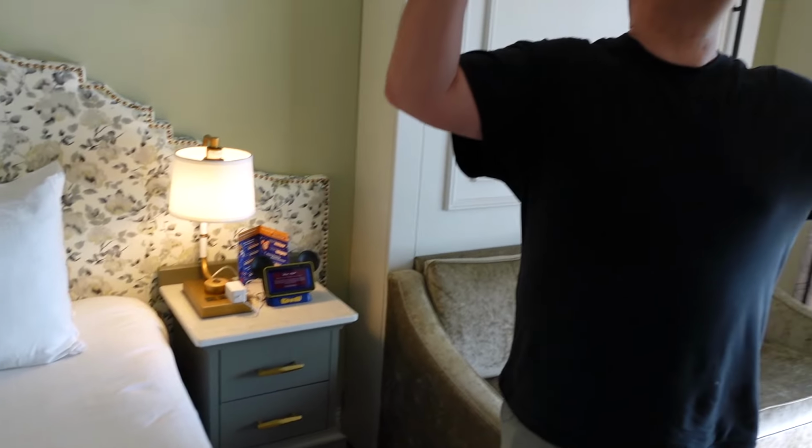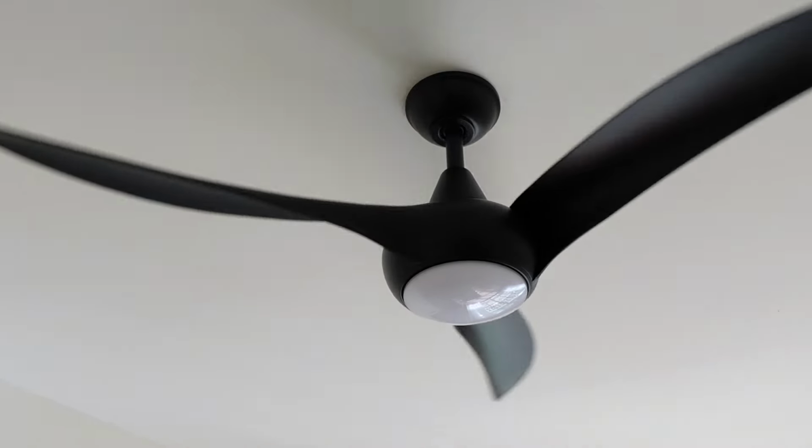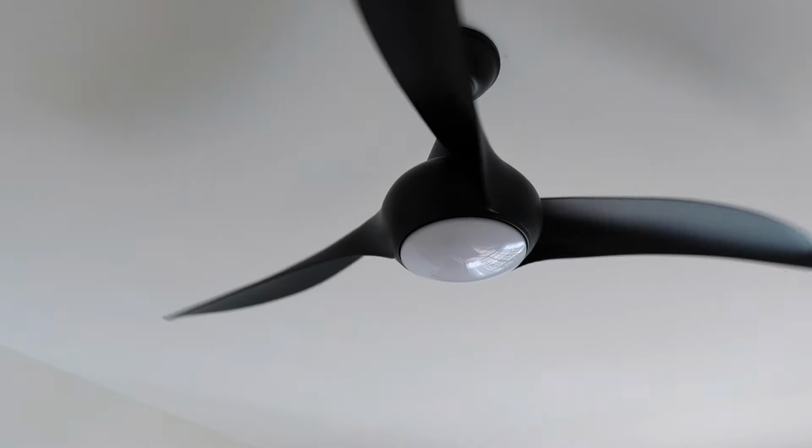This ceiling fan is quite nice. It's giving off a nice little bit of breeze. It's like a quite big propeller, isn't it? Yeah, it's like a propeller. And we're on the 4th floor, we're quite high up, so we should be able to have our door open at night as well, which is quite nice. We don't really like the aircon on at night because it does dry our throats out.